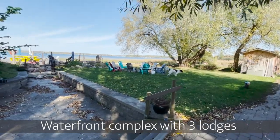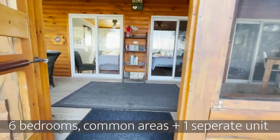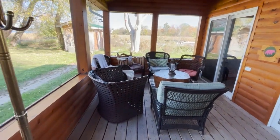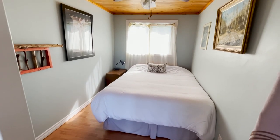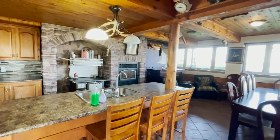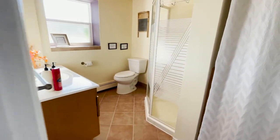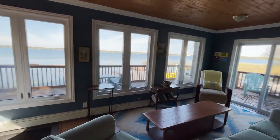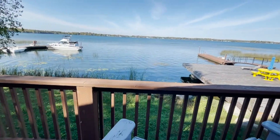This unique setup is a waterfront complex that consists of 3 lodges. It features common areas and 6 bunkie-style bedrooms. 4 bedrooms are side by side, attached with a screened-in lounge area. The other 2 are front to back. All rooms have queen beds. Common areas, including kitchen, dining, and bathrooms, are on the lower level of the main lodge. The upstairs of the main lodge is a fully enclosed separate unit. Altogether, this is a great spot for groups of friends, fishermen, and families.